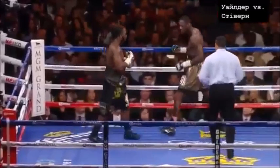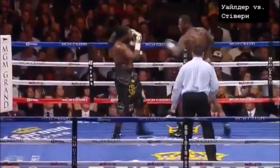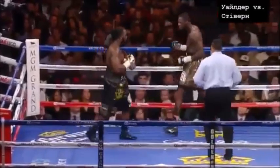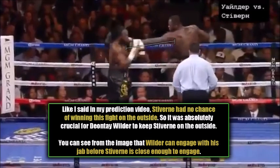And of course, here we see Stiverne following Deontay Wilder around the ring, and Wilder just simply pops that jab in his face, which he did consistently. Again, just pops this jab in his face all night long. Now, like I said in the prediction video, Bermane Stiverne had no chance of winning this fight on the outside. So it was absolutely crucial for Deontay Wilder to keep Stiverne on the outside. And as you can see from this very image, Wilder can engage way before Stiverne can actually get close enough to engage.